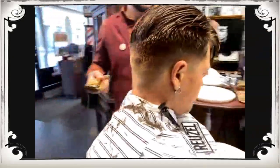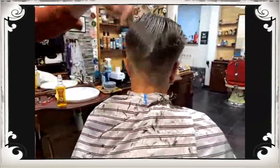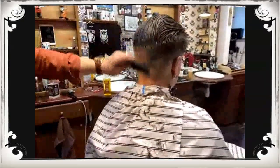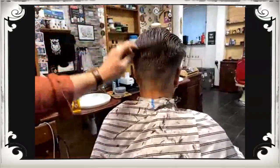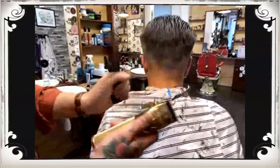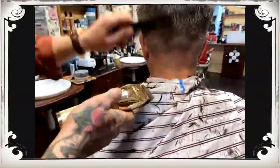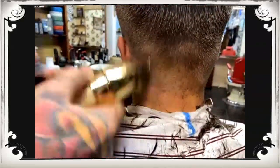So now I secured my front. The side is short. The nape area needs a little bit. I'm setting my clipper to the half, making a nice shape on the nape.